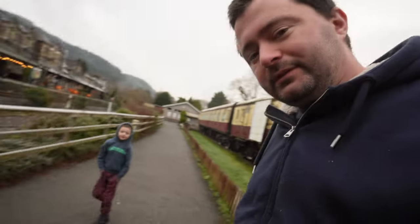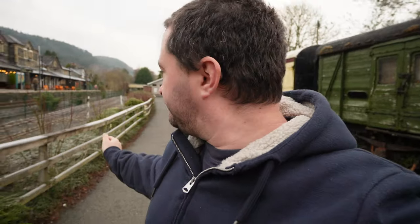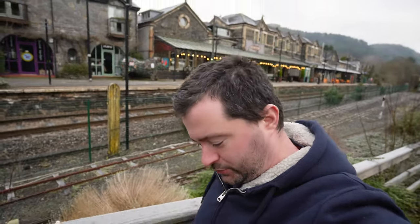You okay, Ethan? There's all these carriages everywhere. So this seems to be like a museum on this side. And then you've then got the low gauge track there. And then you've got the real big track there. And there's people waiting for a train. So I guess we might see a train if we're lucky.